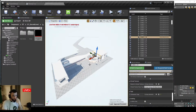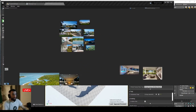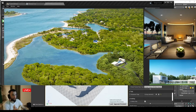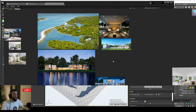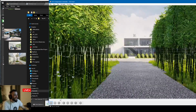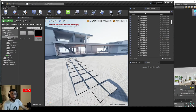I had another image open, but basically this project will end up, let me show you, in an environment like this. So this is where it's located in real life. These are very old renders with V-Ray, and you saw how ugly it is 5 years ago in Unreal Engine. Oh boy. And yeah, we are here today.